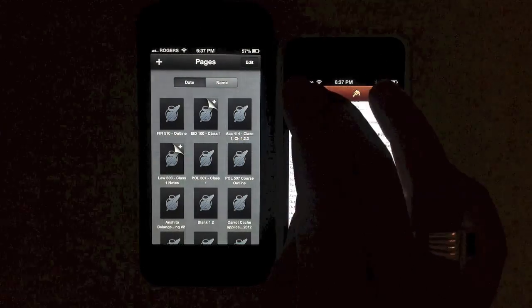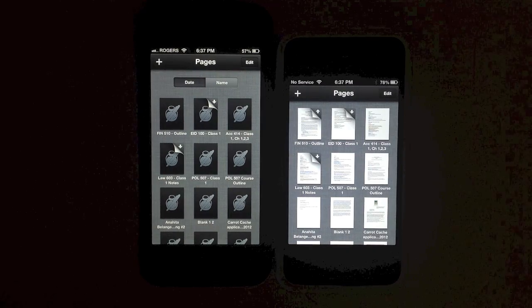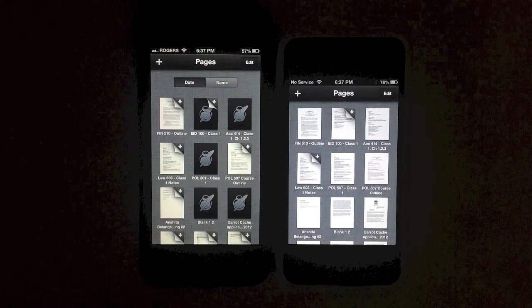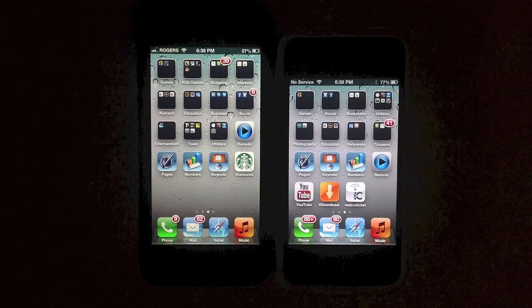Well, it's unfortunate that they didn't launch into the same thing. However, as I'm sure you noticed, it did launch much quicker on the iPhone 5. But yeah, let's physically compare both phones now and see how they stack up.